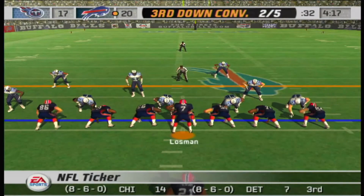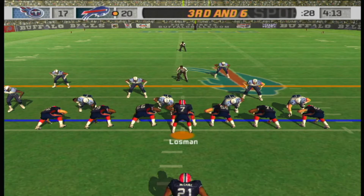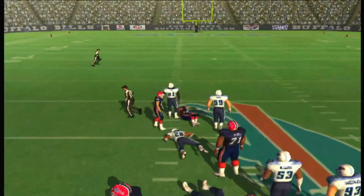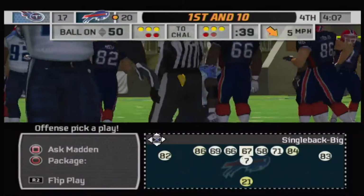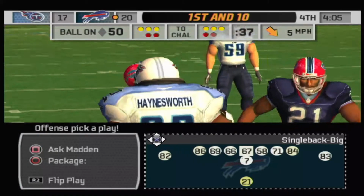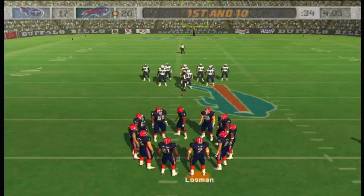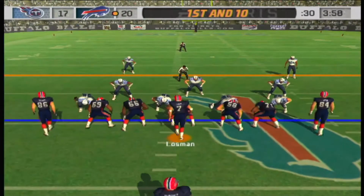The Titans come out in a nickel package. And over to the tailback. Thompson with the tackle at the 50-yard line. The running back finds his way into the open field and picks up the first down. And what happened was they missed him with the blitz. And when they did that, there were no linebackers to convert. And that's how he got by the first down marker.